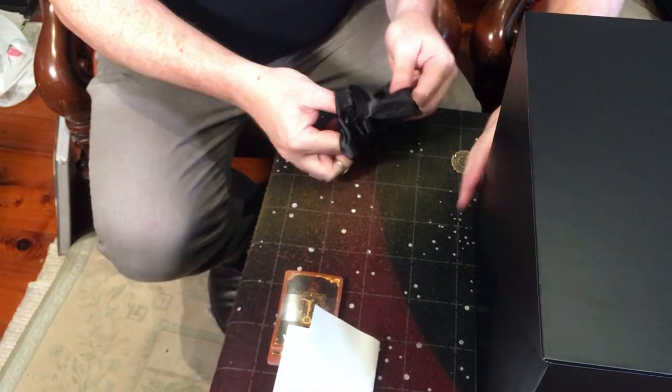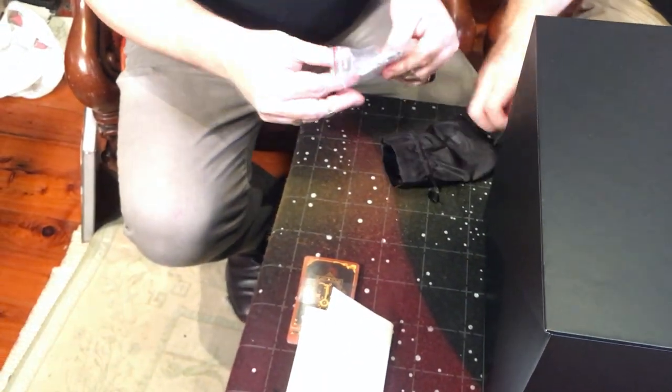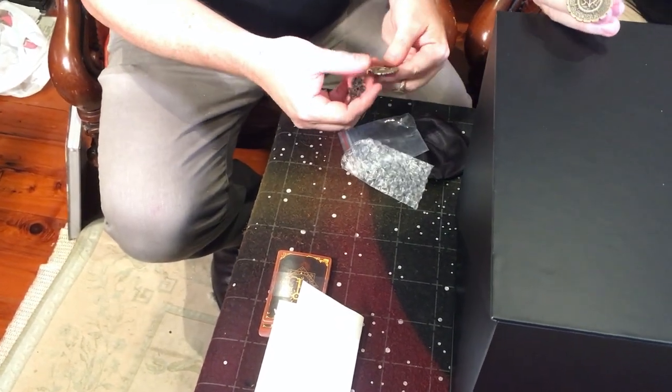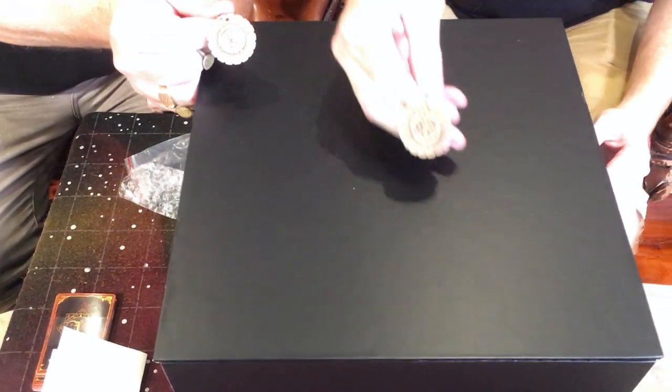And in here is a... Oh, another medallion. Oh, I wonder if I've got multiple medallions. Let's see if they are different. What's yours have? Put it up on the box. Yeah, very different. Maybe just a little... There we go.